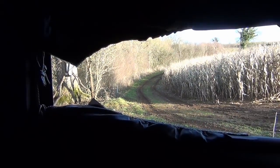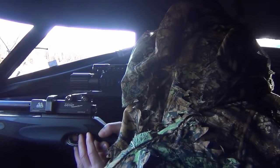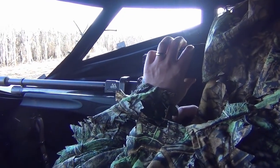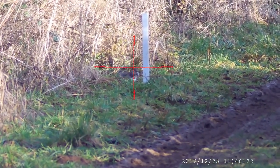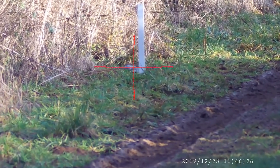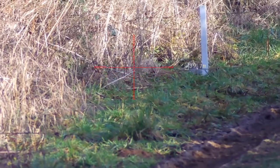Shot. Yes. Nice shooting, well done. 39.9. Yeah, cool. With the Air Arms. Yes. So this is the recording I took then through the pod NV008LRF. You see, I just gave it a bit of hold over and I hit it really cleanly right in the side of the head.